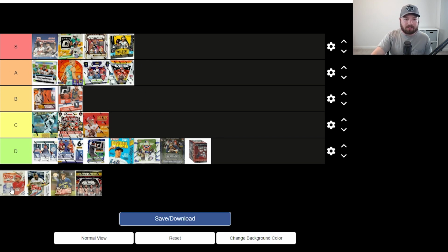Okay, Topps Series 1. So Topps Series 1 is a toughie for me because I love baseball. But Topps Series 1 has the true rookie cards of Christian Pache, Alec Bohm, Jo Adell, people of that nature. So in that respect, I really do like it. But much like Select and Chronicles, Topps overprinted the crap out of this set. And it was almost overwhelming how much of this set came out.